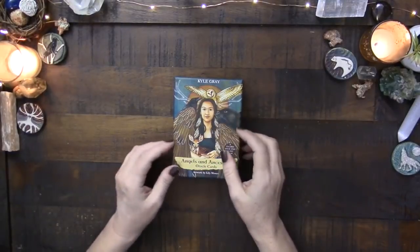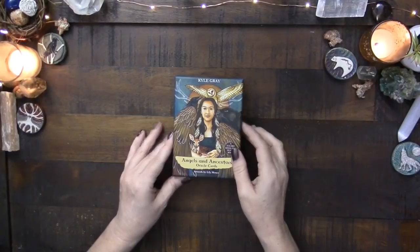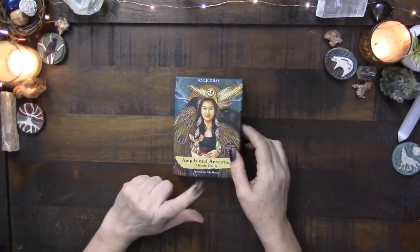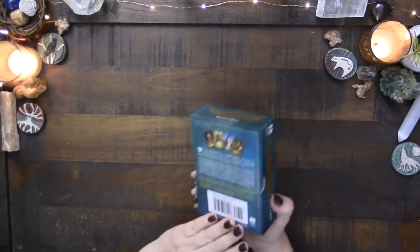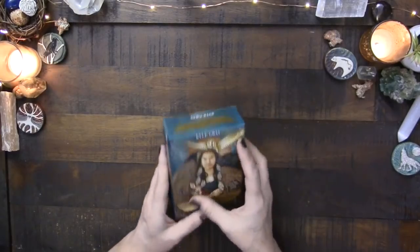Hi everyone, this is Kelly from The Truth in Story, and I am here to take a look at Kyle Gray's Angels and Ancestors Oracle cards. The deck is by Kyle Gray. The beautiful artwork is by Lily Moses. This is a Hay House deck, and I have to say, production-wise, it's stunning.